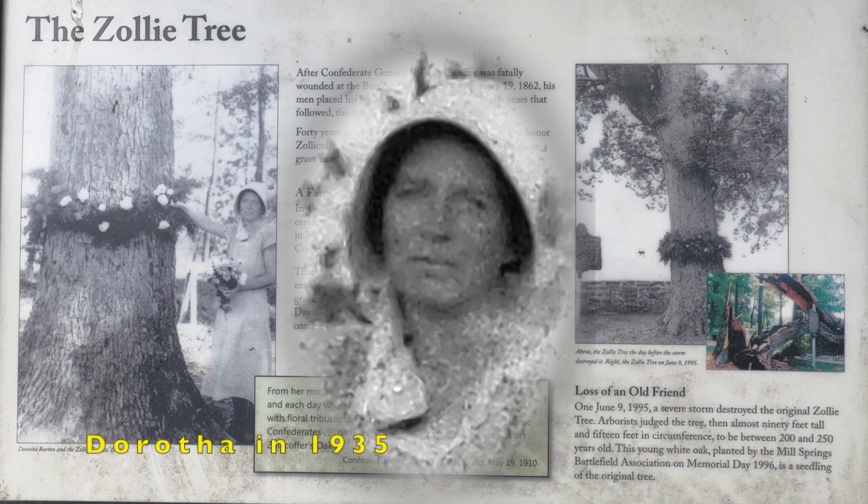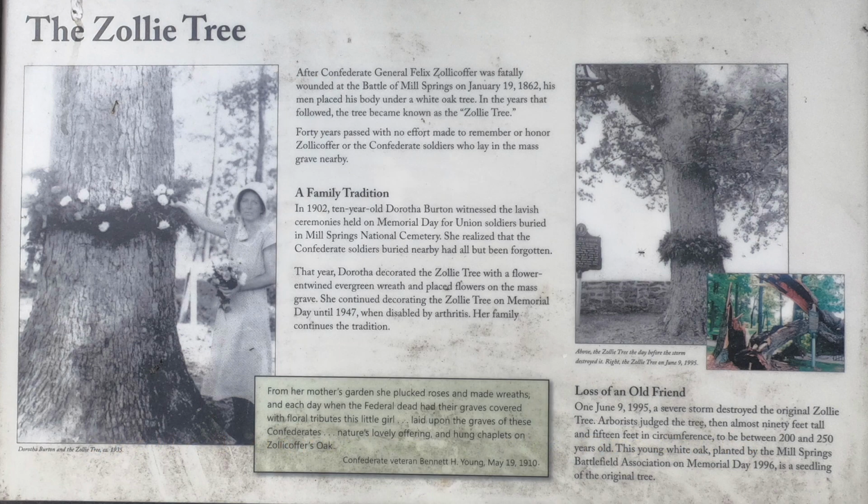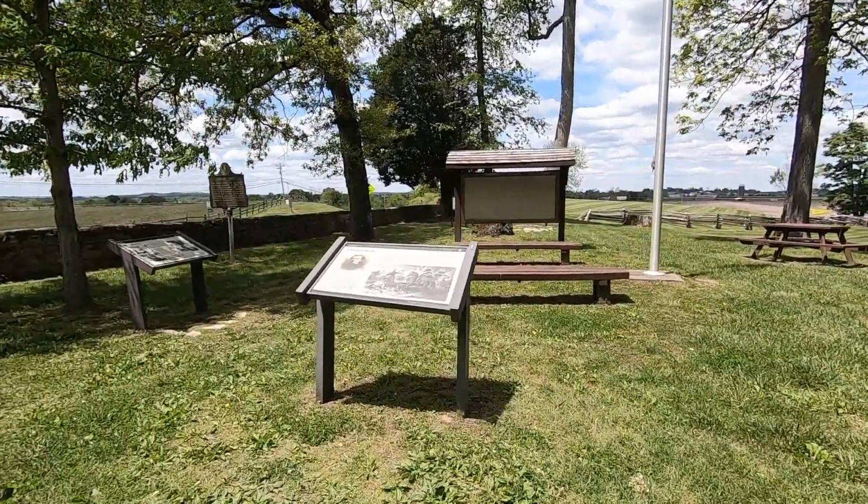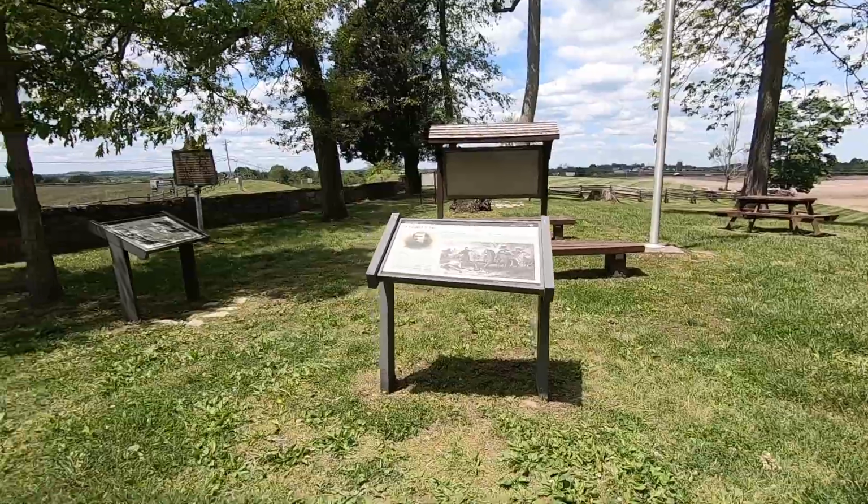Dorotha Burton, a local woman, decorated this tree with a garland of flowers every Memorial Day from 1902, when she was 10, until arthritis disabled her in the 1940s. And since then, the placard says, her family has continued the tradition into the present. Zollicoffer's fatal mistake.